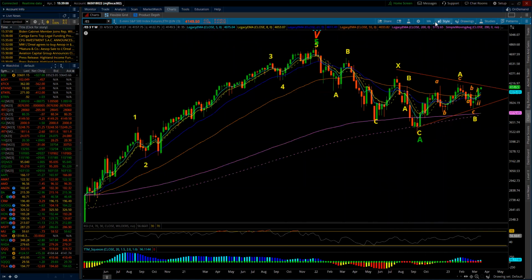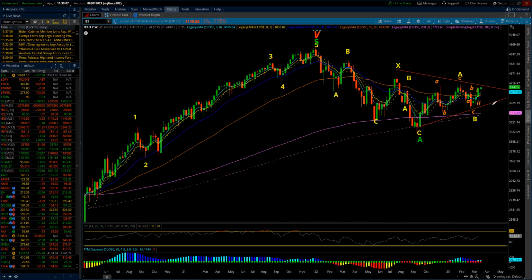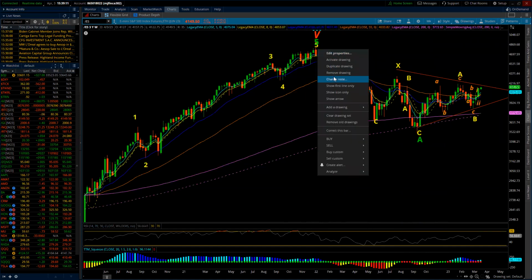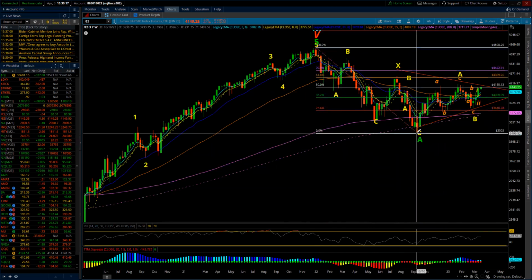And to do that, I am just going to go over to drawings. I'm going to go to just the retracement right there. And I'm going to go from the high. There you go. And we're going to go to retracements. And we're going to go to the bottom of wave A.